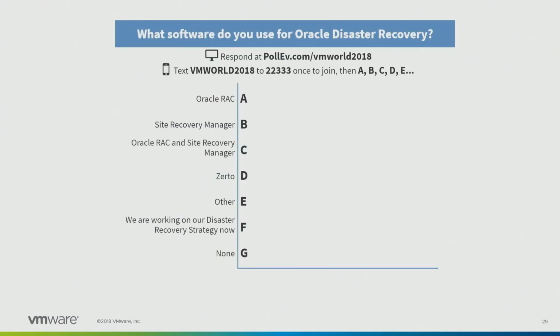Polls. You didn't know this was an interactive session where you had to do things, did you? You're like, 4 p.m., I can just nap in there. It's nice and cool. Should have brought in some popsicles.